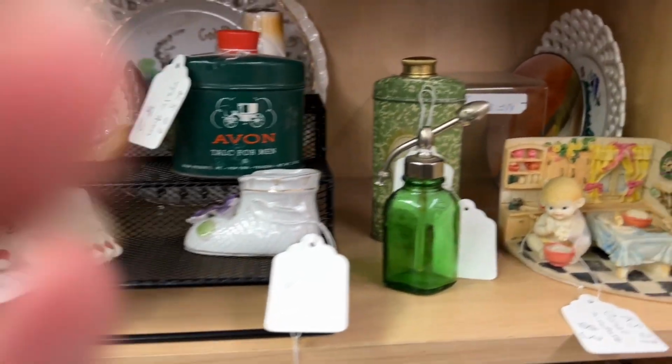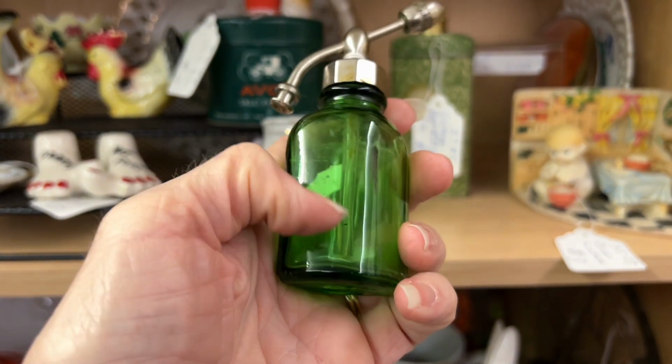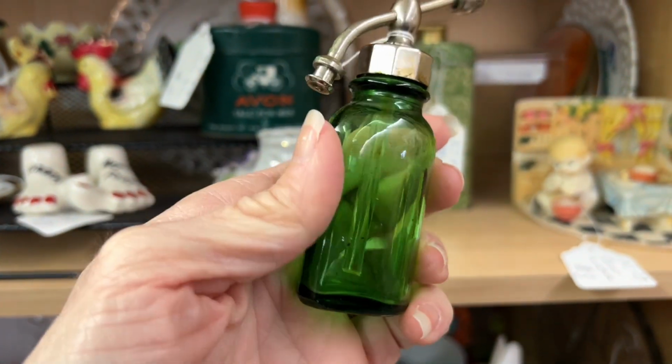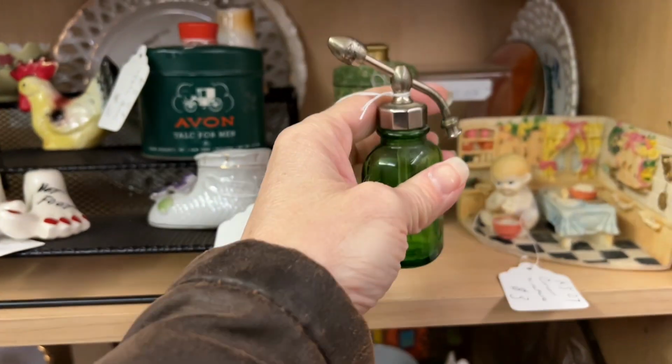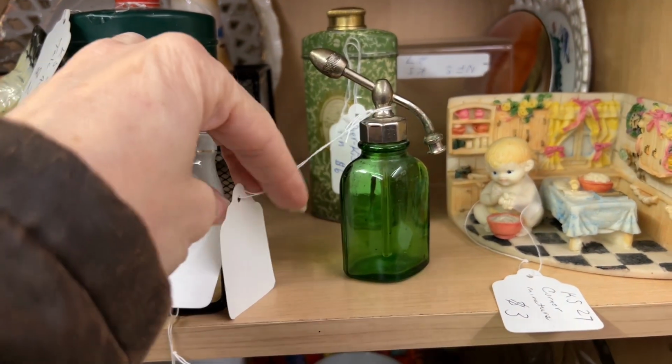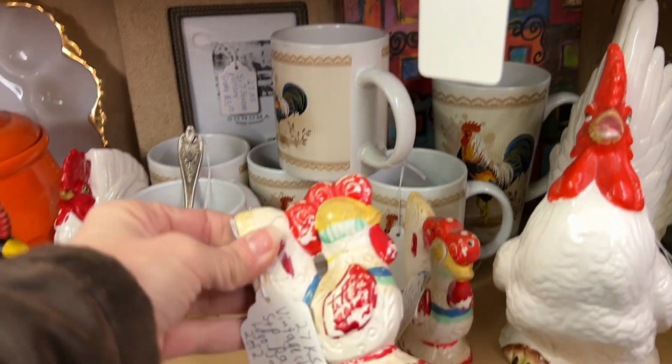So a couple things that have caught my eye. I love green. This one, you can still see the little suction thing is down there. It doesn't have the bulb on it anymore, but I still love that color. Plus it's only $4. And then we have these little salt and pepper shakers.